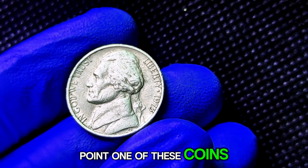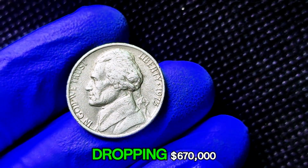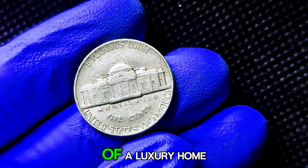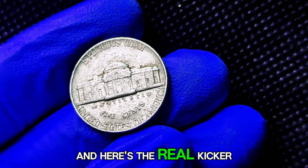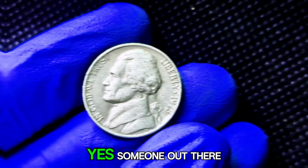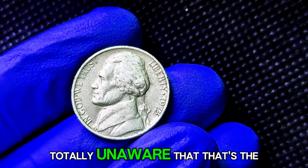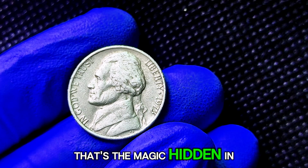One of these coins, graded in nearly perfect condition, was auctioned for a jaw-dropping $670,000. That's more than the price of a luxury home in many parts of America, for a nickel. And here's the real kicker: it wasn't found in a museum or a vault. It was discovered in pocket change. Yes, someone out there was walking around with a fortune in their pocket, totally unaware. That's the power of numismatics. That's the magic hidden in plain sight.